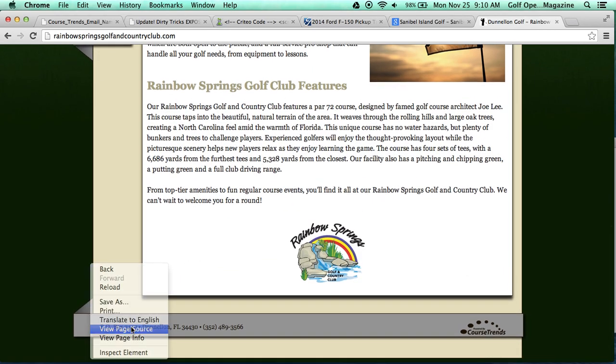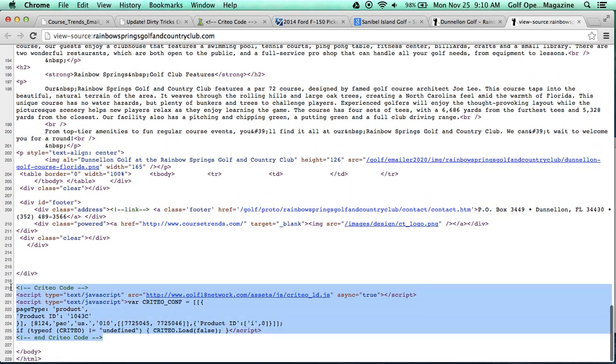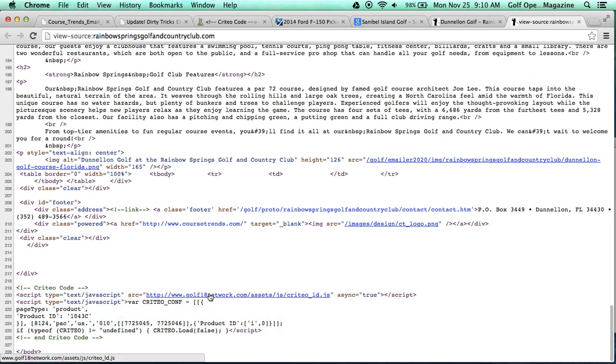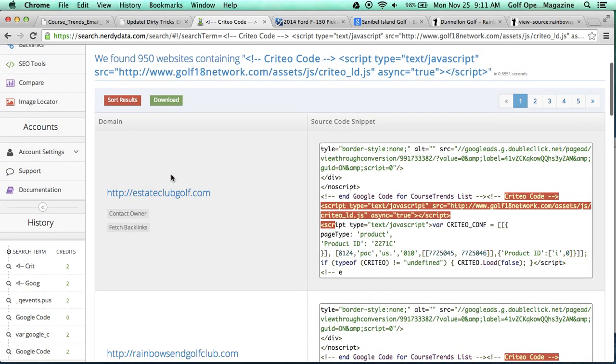Let's view the page source. Let's scroll down. There is the Criteo code. There's the Golf 18 network reference. So yes, it looks like this is pretty accurate. I cannot say there's definitely 950 websites containing this. I cannot tell you that, but I would say it would be pretty close. It looks like I can download results, and I'll continue to verify this. And if I find any discrepancies, I'll definitely update you guys.